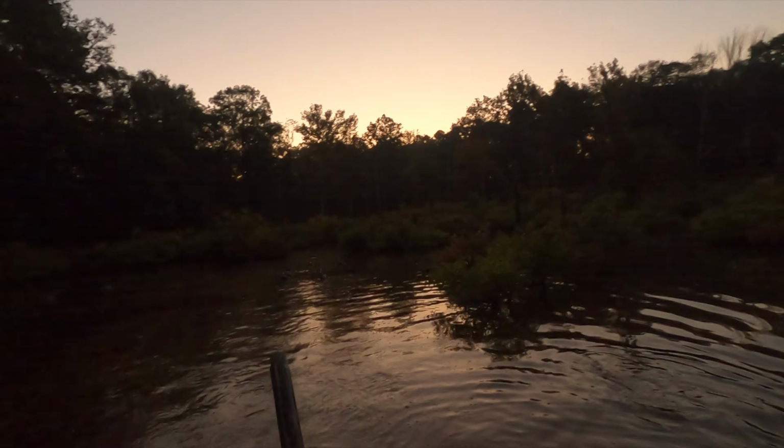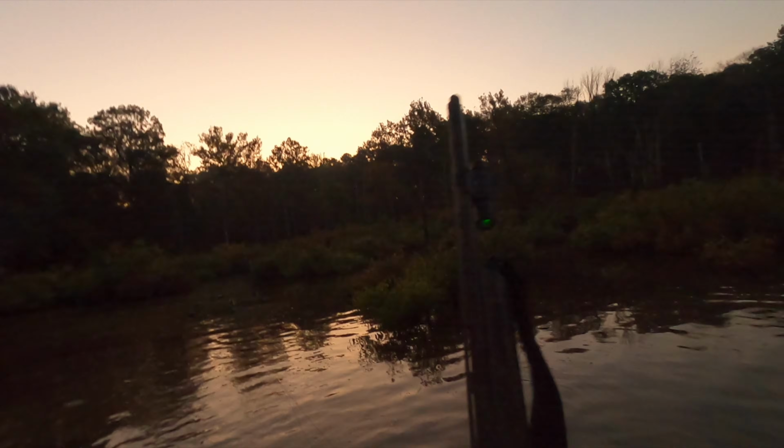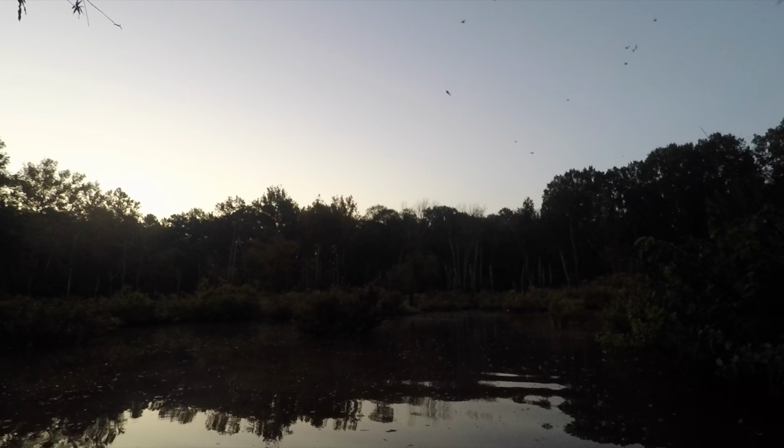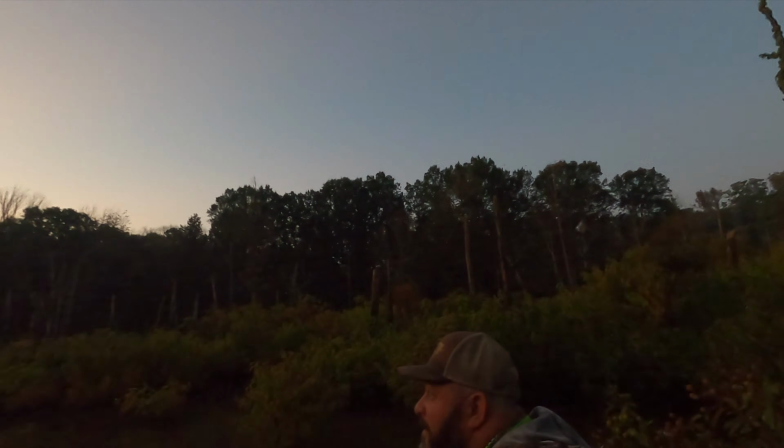Here they come. Oh God, man, I should have had a couple of them. I got one though. Kill that bird. Right there, to your right, to your right.